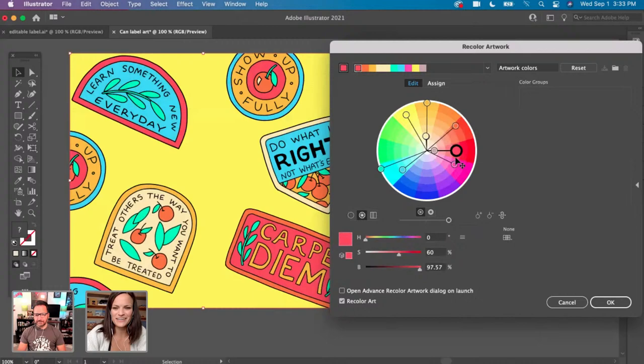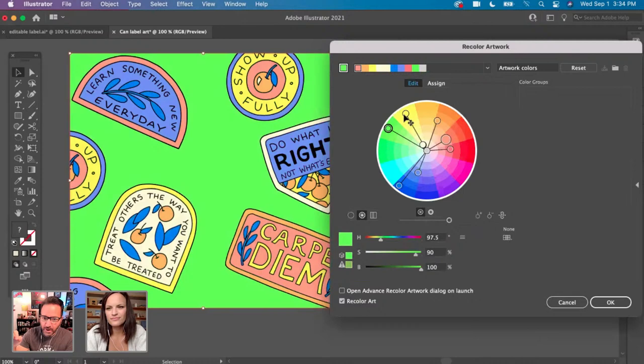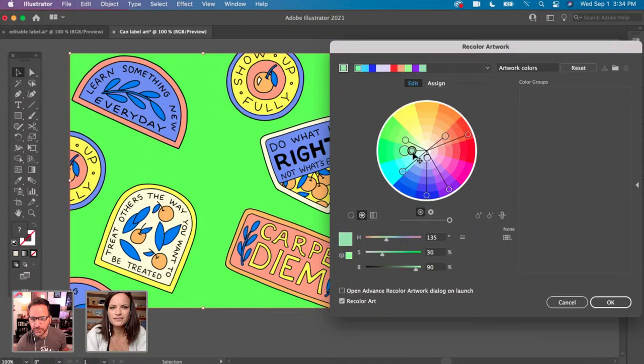And you can bring in a photograph. Let's say you bring in a JPEG, just place it in the artboard, and then you can use an eyedropper now, and it will pull colors from the photo and recolor your things as well. Wow, that's awesome. Too much is going on, but isn't that neat?